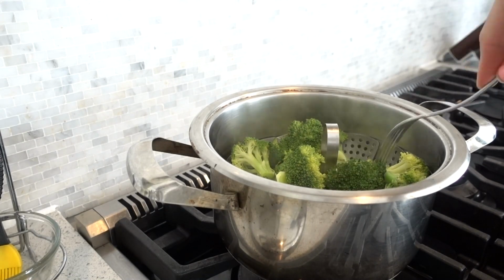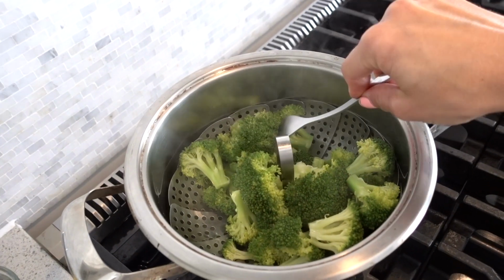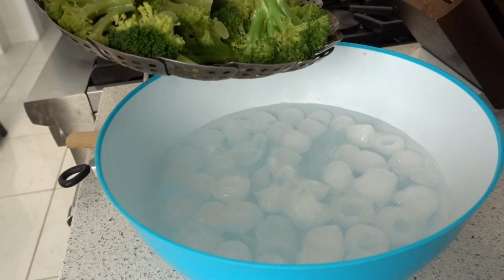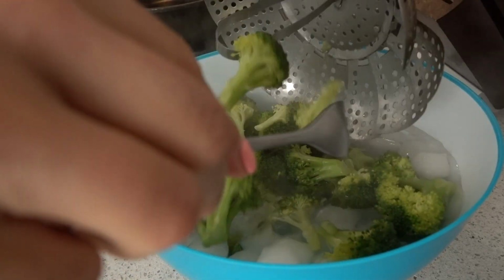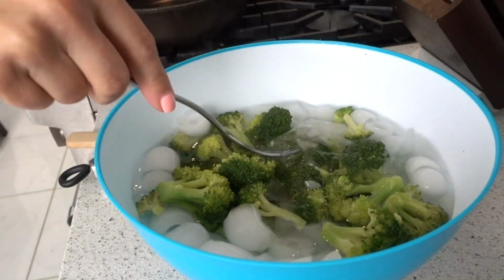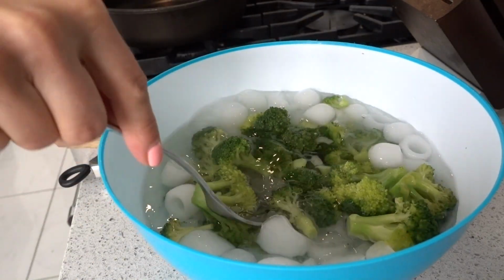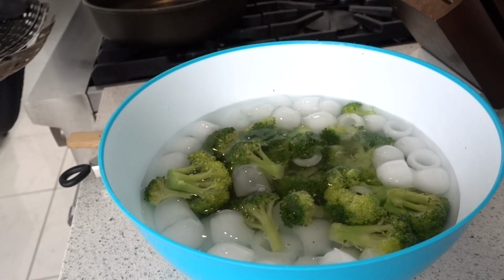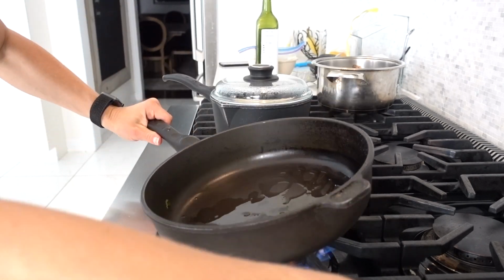And you still want your broccoli to be crisp yet tender. And then we have our ice bath ready so that the broccoli can stop cooking immediately. We don't want any kind of soggy vegetables here. And it would probably be best if you could cook the broccoli the night before, just to have it cool and ready. But this is the next best thing, your ice bath.